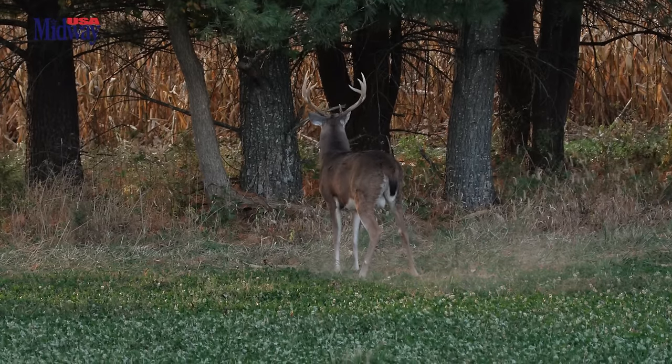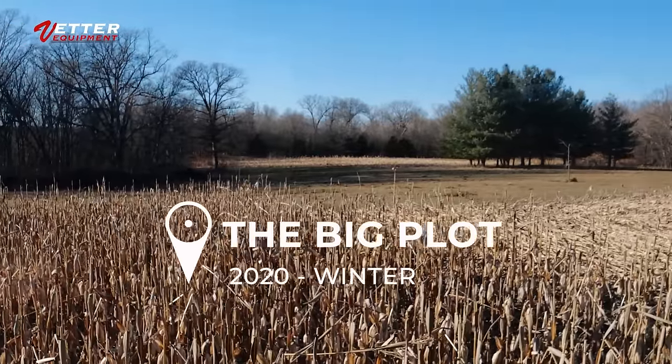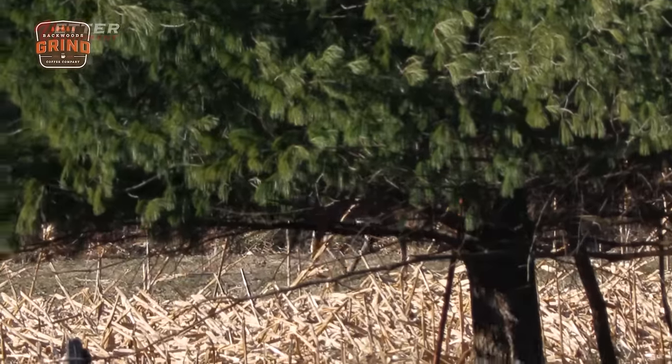Unfortunately, I was never able to catch up with him, but rolling into the late season on the big plot, the only food that's around, I have a beautiful encounter with Velveeta, and this year he's turned in from an 8-pointer into a beautiful 10 with splits on his G2s.